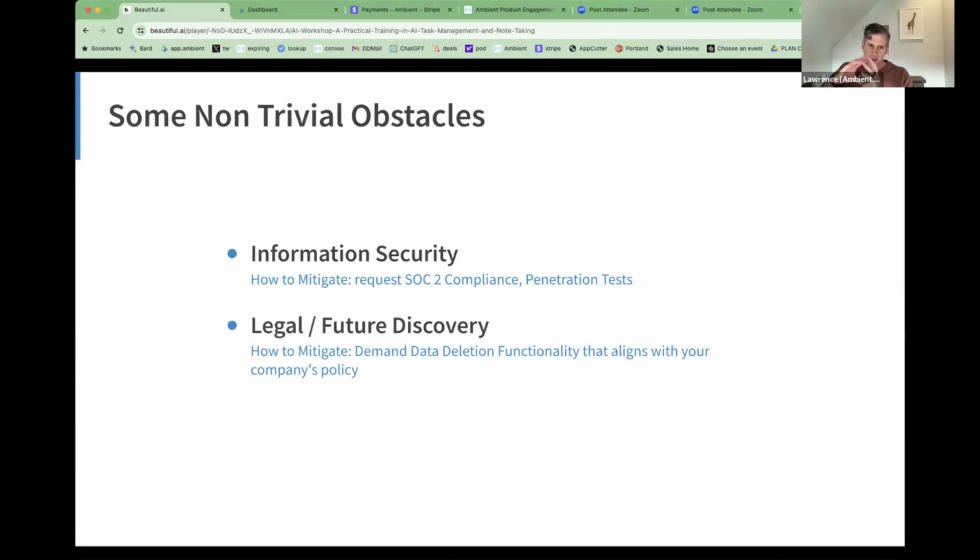Okay. There's a second and related issue that you should be aware of. Everyone on this call should be aware of it, and it's not coming from the CIO. It's coming from your general counsel. If you're at a company bigger than 500 people, your lawyers, your general counsel, probably have a big say. They are trying to keep your company out of trouble.